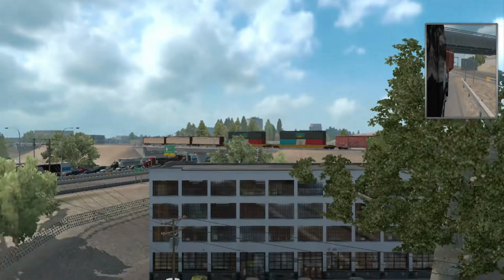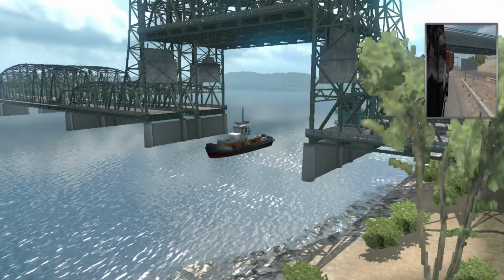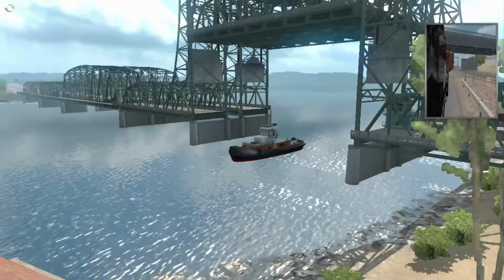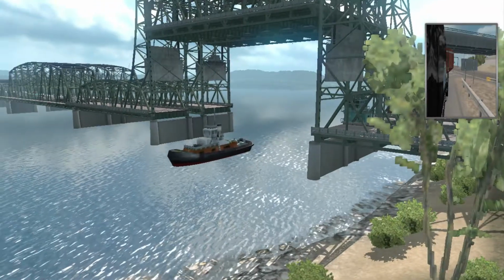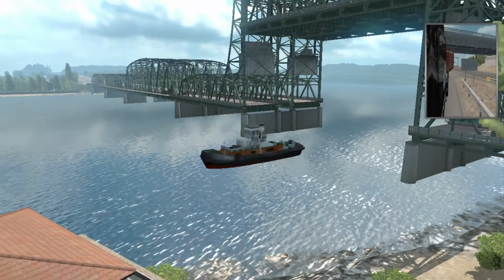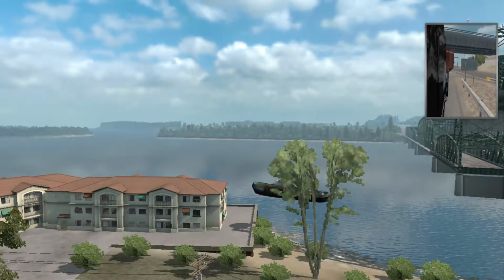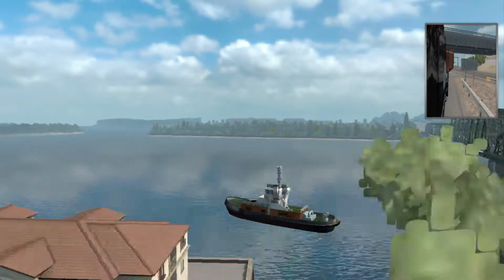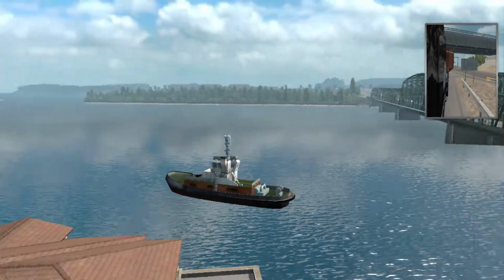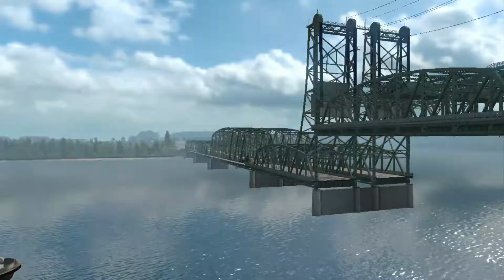This place is just banging. Everything happening everywhere. But look at the boat. That's cool. Look at the boat go by. I'm gonna hang on one second. Yeah, I had to get me a screenshot of that. Look at that boat. Let me go back. Look at that boat go by. And it comes back down. That's cool. That is cool.